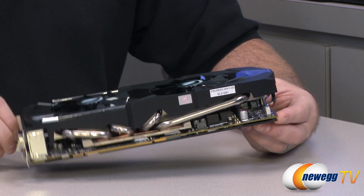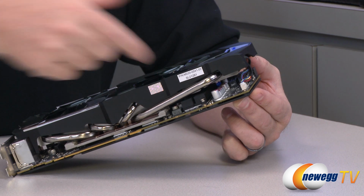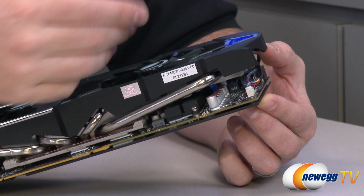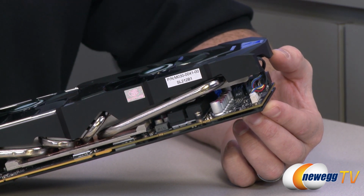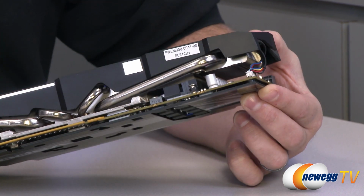So if you look at it from the side here, for example, under here you have a lot of the power delivery hardware, and that does tend to heat up. That's part of the Direct FET technology they're mentioning, which is essentially the process of applying a heat sink directly to a MOSFET, and that's going to provide some additional cooling for that.